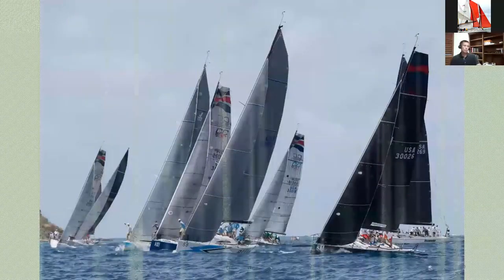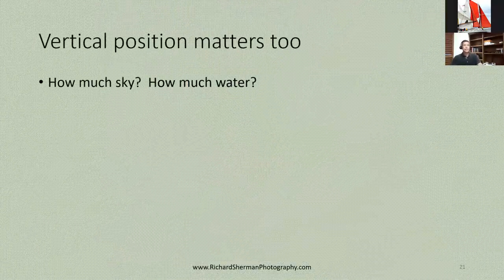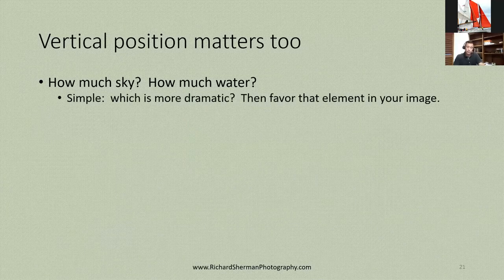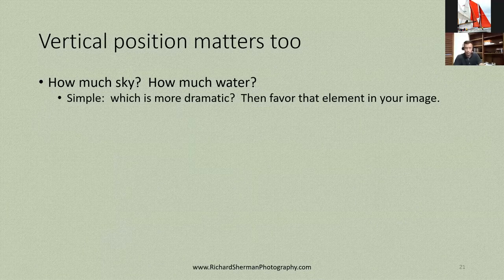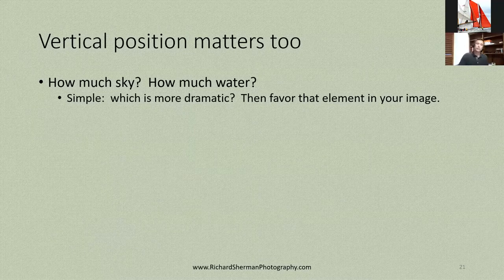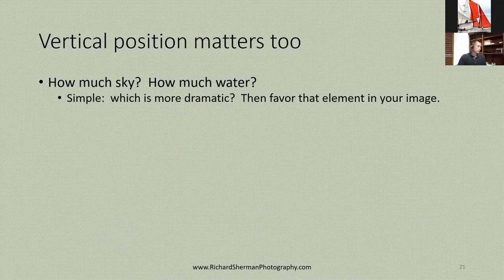That's going backwards, so let's go forward. With sailing photography and nautical photography, it usually ends up to a very simple decision: more sky or more water. That's really the decision that we oftentimes have to make. And it really is pretty simple, which is better, which is more dramatic or more visually pleasing or more beautiful. Do we have great clouds in the sky? Do we have dramatic waves in the foreground? What is it? And we just favor that element and minimize the other element.